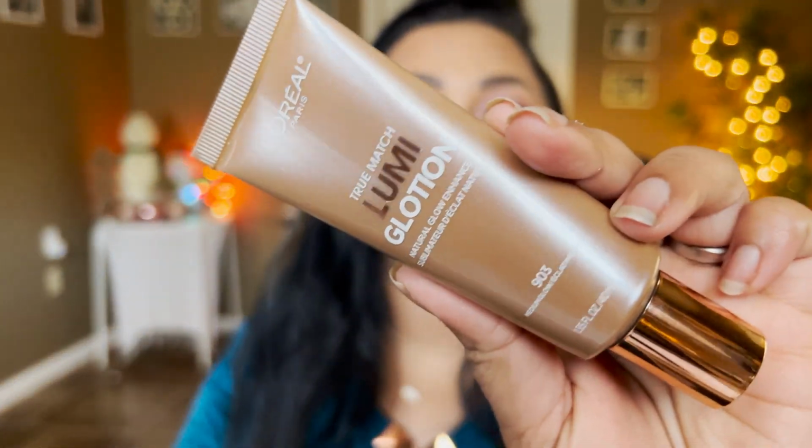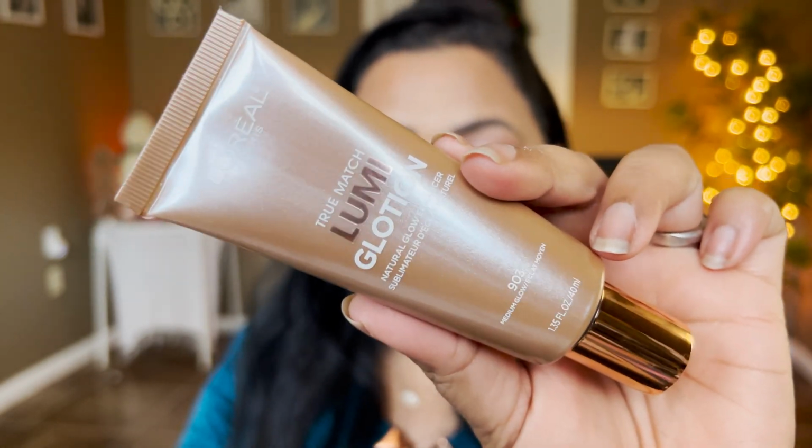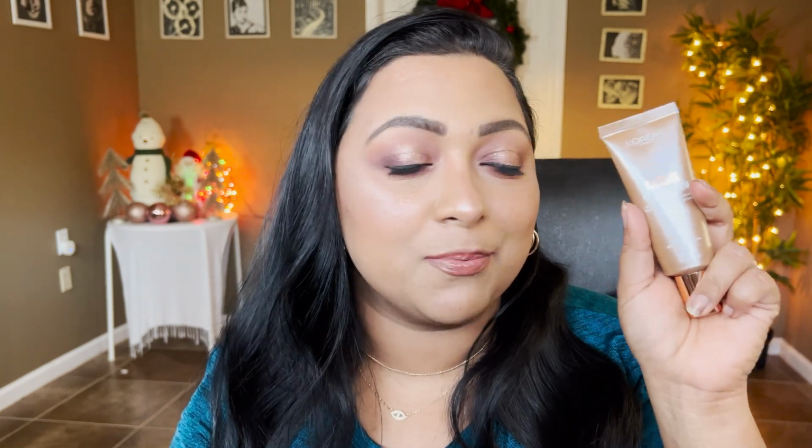One is L'Oreal Lumi Glotion. This was a year of glowy primers in the market, and I feel like I had so much use out of this Lumi Glotion this year as compared to the last year, just because of the hype and everybody was over this product. So I really love this product, and I have mine in the shade medium, which is 903. Really love this product, especially if you have dry skin and if you're looking for a glowy primer. This is the way to go.